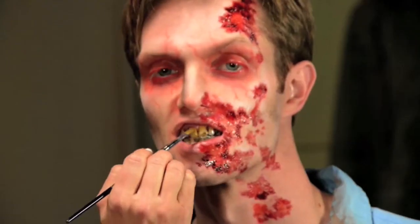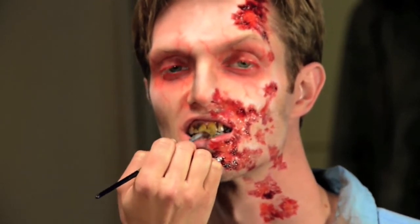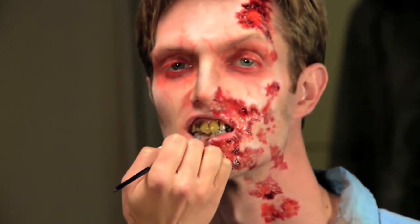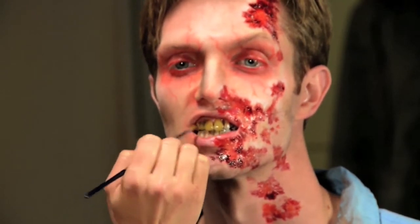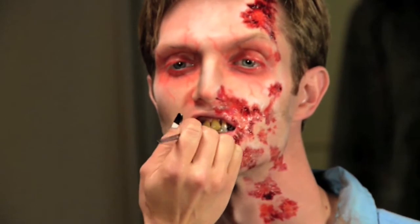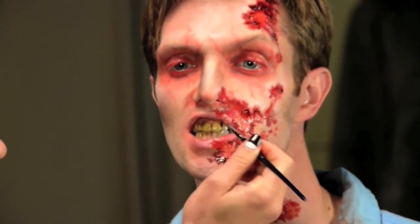You can actually spray a little bit of 99% alcohol and wipe your brush clean and start wiping some of that off if you have a little bit too much. You just want to have hints of black on the teeth, not too much, and mostly they just want to be a little bit yellow. So start to dilute that if you put too much on. Remember, logically, you have to have something that makes sense, and your zombie has just turned, so you don't want them to have really ghoulish missing teeth or anything like that.